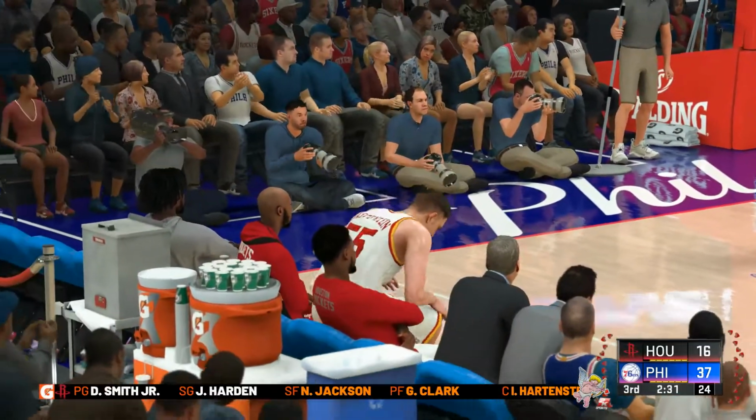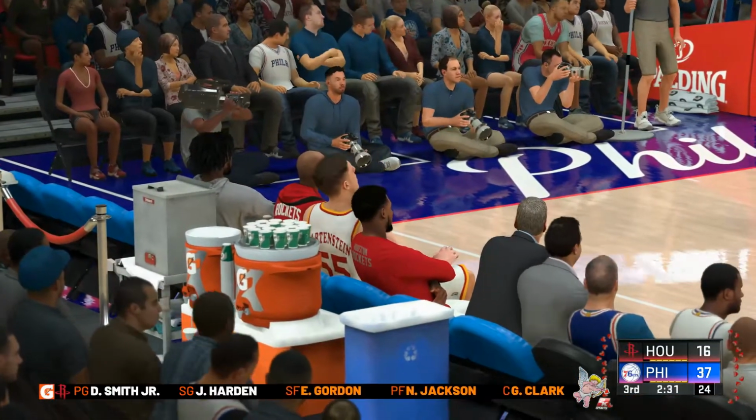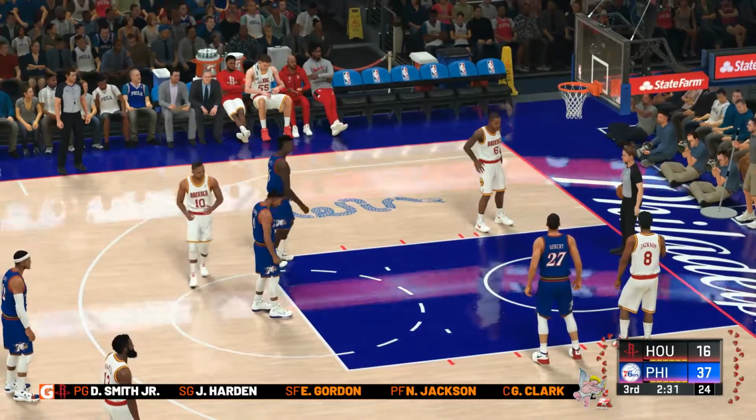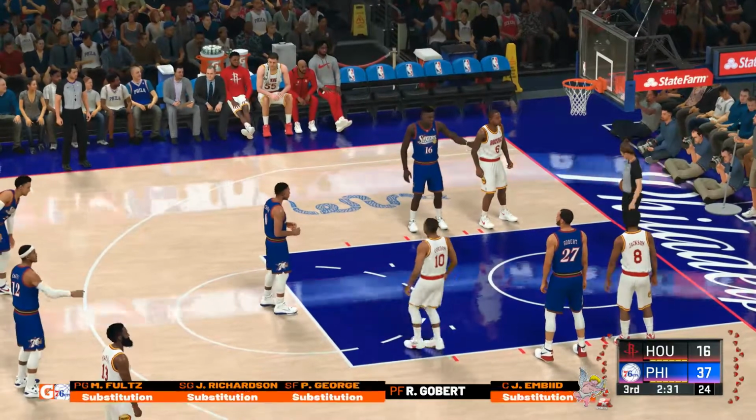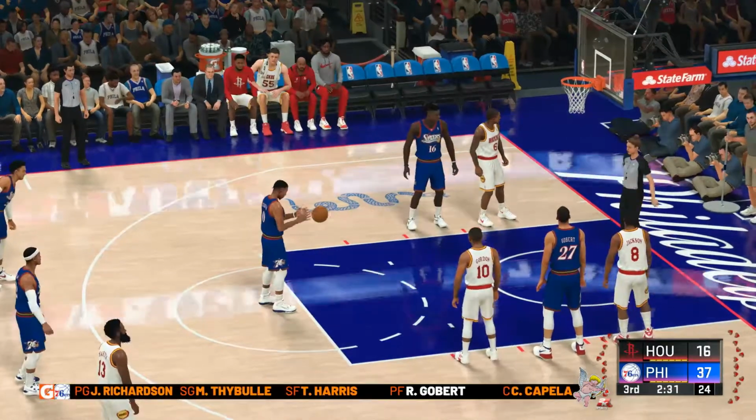Yeah, it's no doubt that Houston now is championship or bust. We've seen it. I mean, they've dished out huge contracts going full win mode now. I mean, they're putting it all on the line with this team. Eric Gordon, he's checked in for Houston.